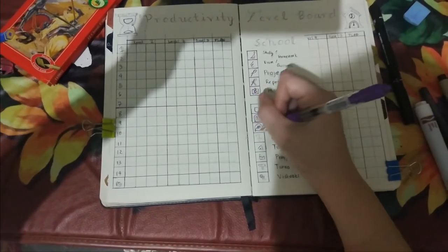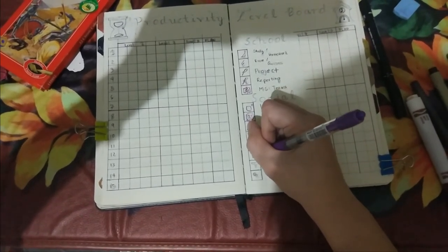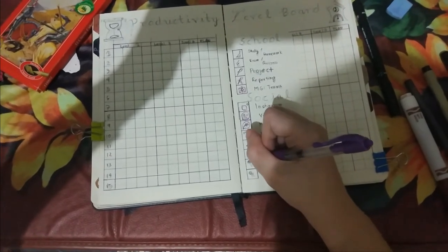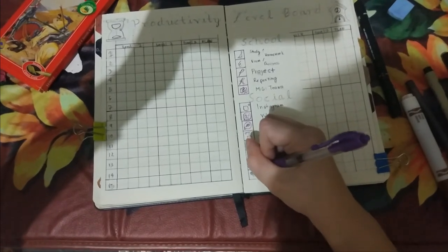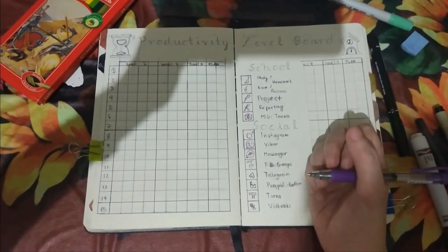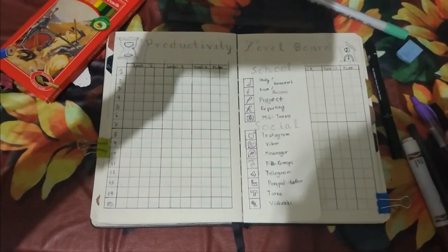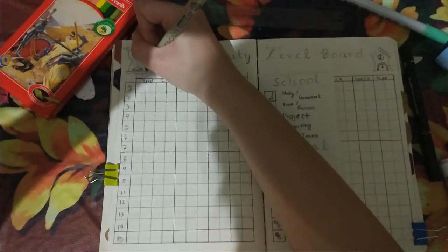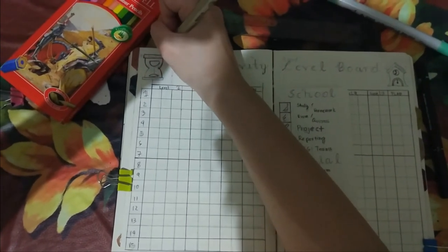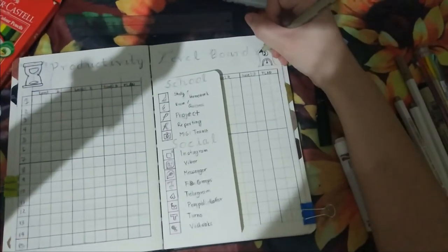As you can see, I am writing out the categories for my productivity level board. As you can see, on one side of the Dutch door spread, it's school and social. The other side, which I will be showing you later, will be personal.